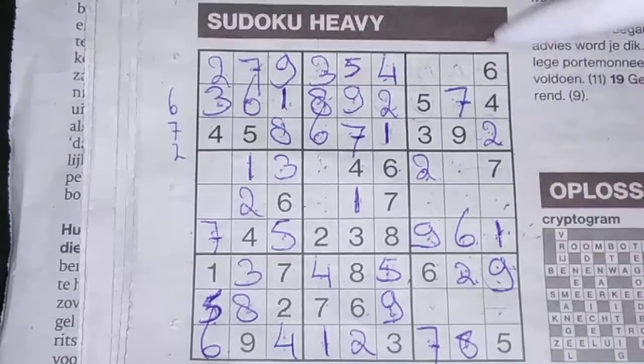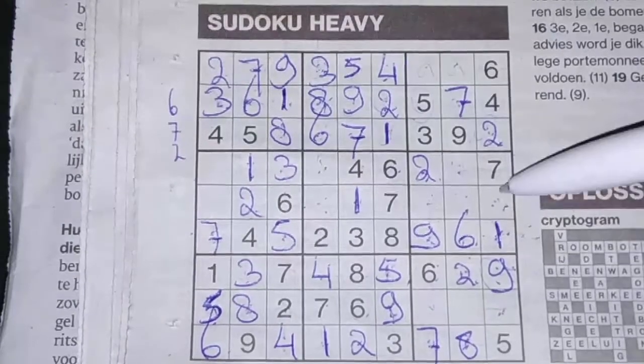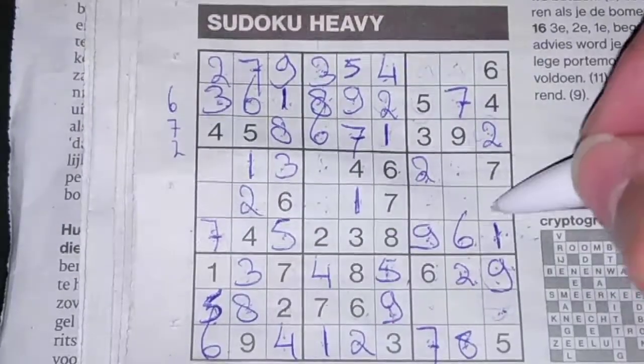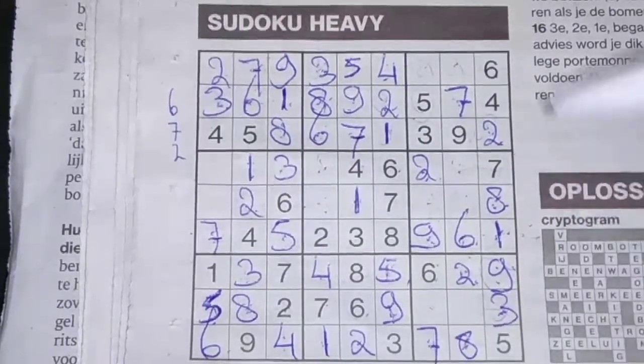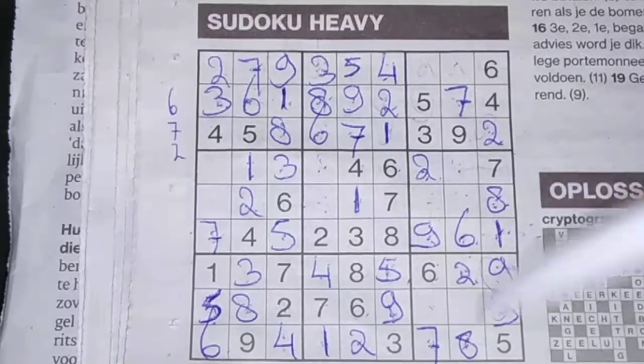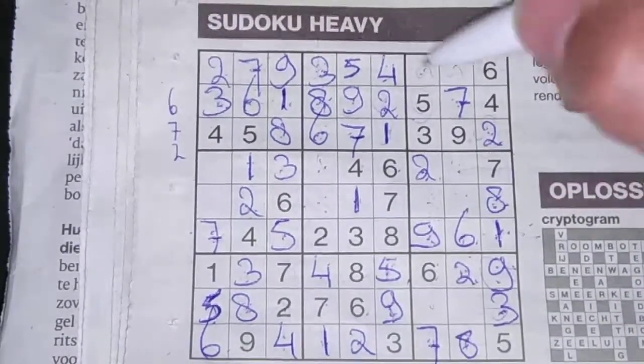2 numbers left in the last column. The numbers are the 3 and the 8. We see here an 8. No 8 there. 8 should be here, and the 3 goes there. 3 in the last column. 8 in the last column. 8 in the column next. So in that column, the only place for the 8 should be there.